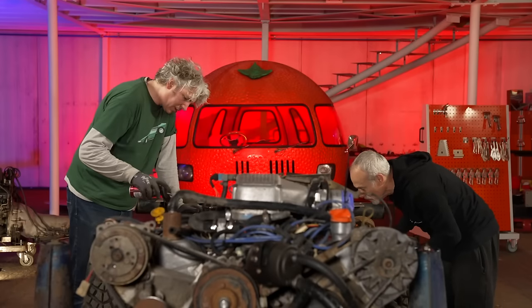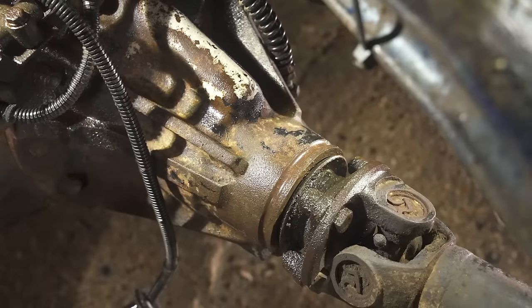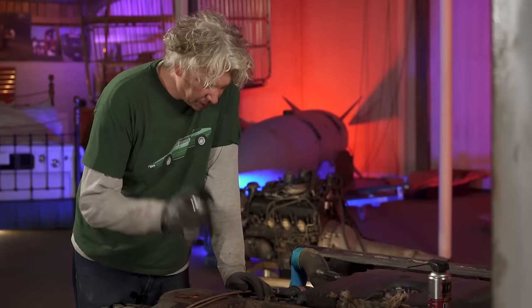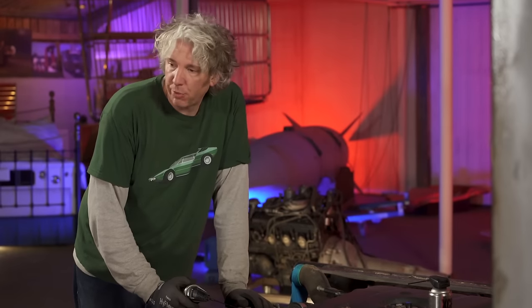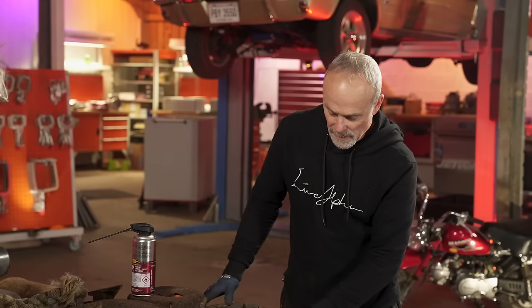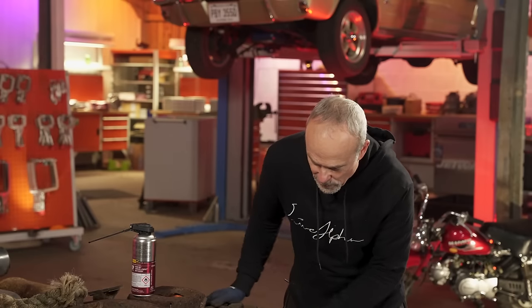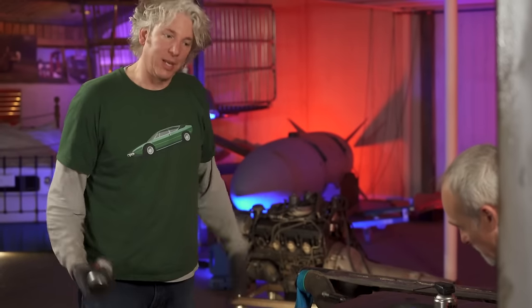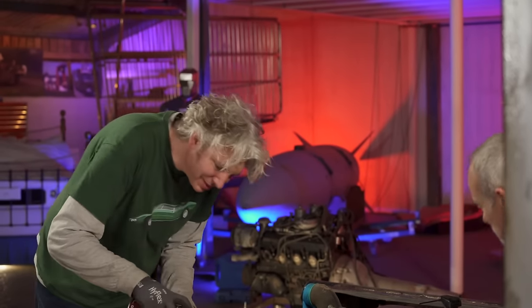Wow, have you seen this pinion? Look how much play's in it. That is a little terrifying. Actually, it's quite a good time to find that. So clearly we are going to have to rebuild the rear diff. I suspect the front might be just as bad, but that's a pretty bad indication. I haven't seen one like that before, I must admit. It's all that rock crawling again. All right, another job for the list. Let's crack on.